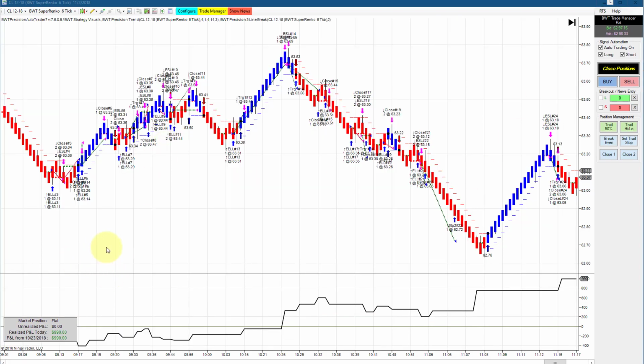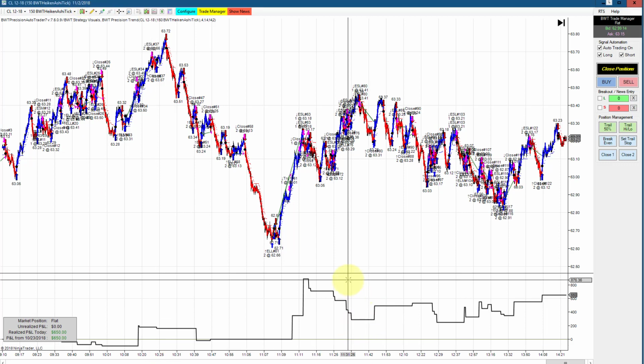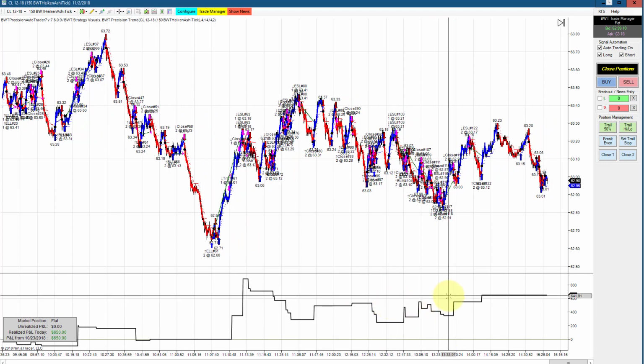Okay, the crude oil on a Super 6 tick using our line break logic has been very consistent for us. This drew down about 200 per contract and then came back up, and I think it hit its goal of $1,000. Okay, the CL on a 150 Heikin-Ashi chart made an equity high of about $900. Very little drawdown here, about $100 or 50 per contract, and then came up and made an equity high of 900 and settled in at 650 for the day.